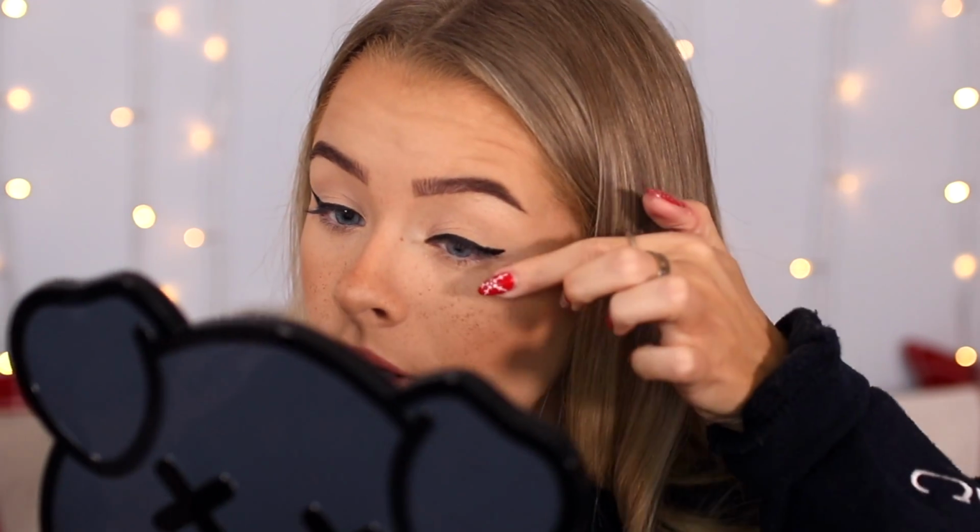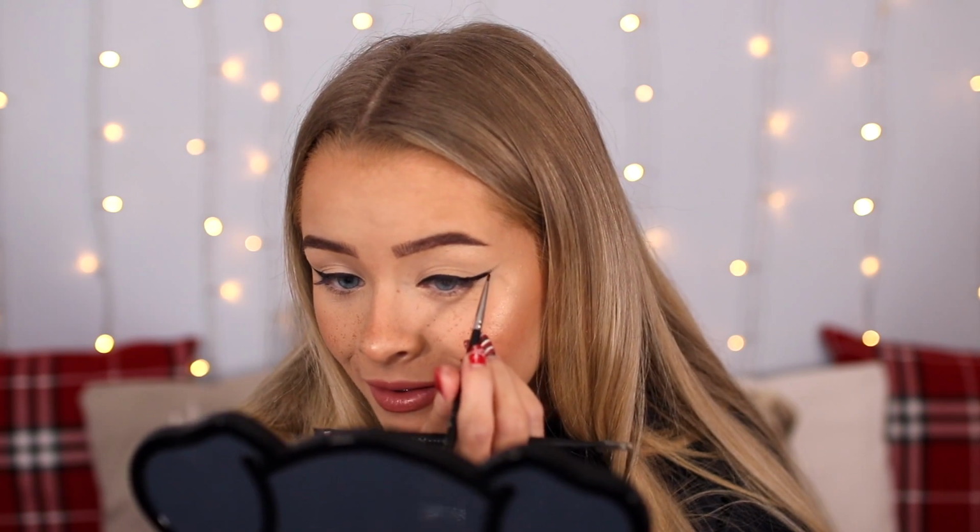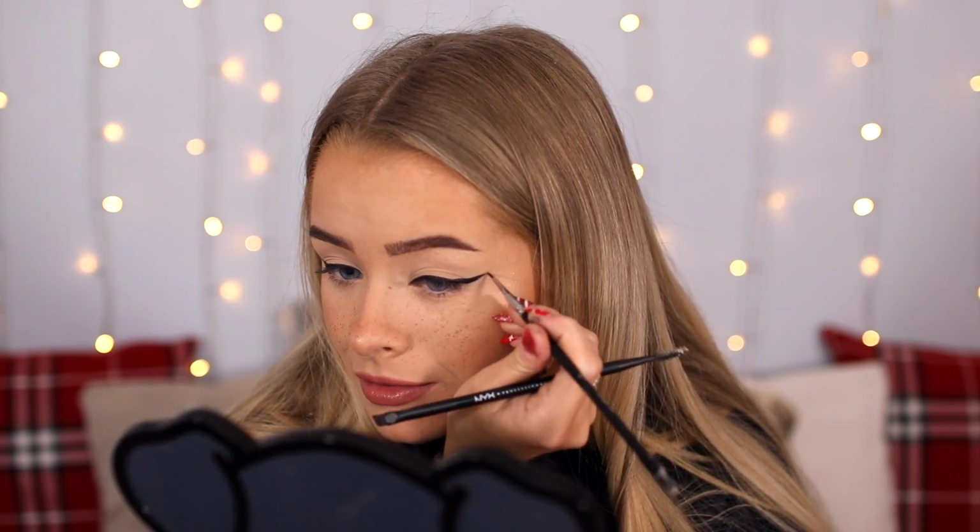I'm going to try it on the other side completely with the Ofra liner because this one is definitely very liquidy. I'm going to use a different brush. This is a Sigma Eyeliner E11 brush. And it's just not having it. It is just not working for me. It's just not going to work, is it? She managed to get the skinniest little line.